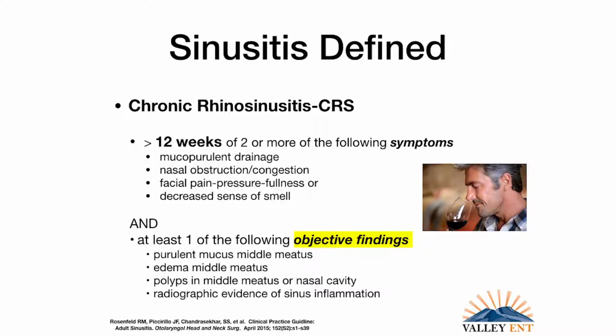Chronic sinusitis, greater than 12 weeks of sinusitis symptoms. You have to have 2 or more of the following symptoms: mucopus, nasal obstruction, congestion, facial pain, pressure, fullness. So these top 3 we're used to already talking about. Those are our 3P criteria. But here's this new one that's introduced for chronic sinusitis: diminished sense of smell. So in those patients complaining of diminished sense of smell for 3 months, think about chronic sinusitis as a diagnosis.